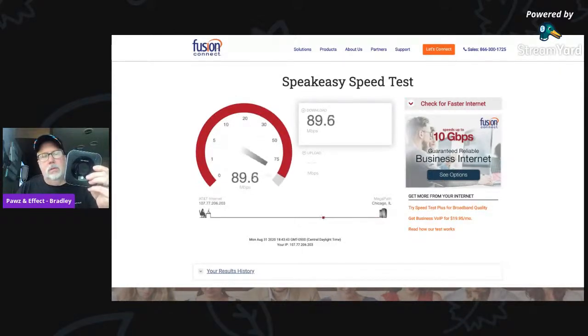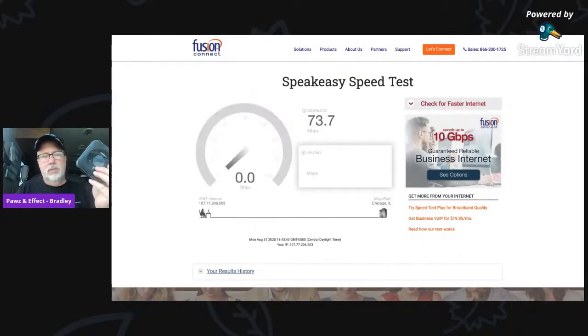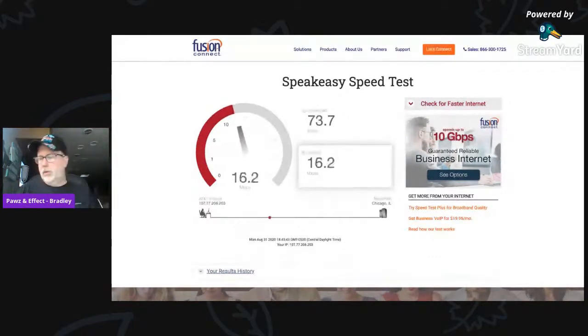Wow. AT&T is solid in Union, Missouri. So 75 megs or so download speed. We're not using any type of boost. This is a raw signal with this modem, and about 16 uploads. So that's in very good shape there.